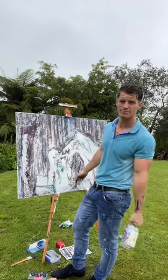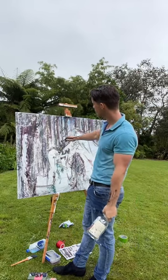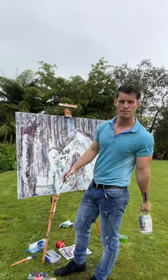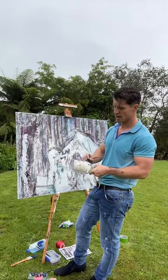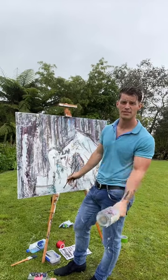So there's that. The rain does not affect it because this is actually a waterproof hardboard. It's like an old school method of painting and it's oil paint. So the rain's niggly, but it's not a problem. It's not a game changer.